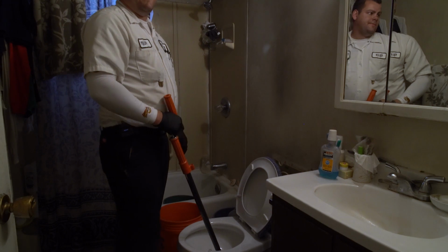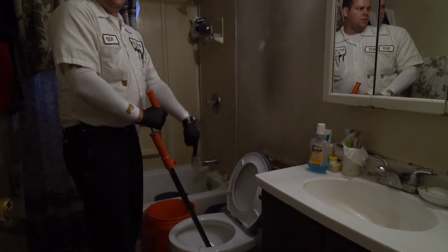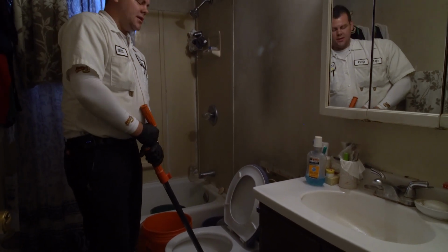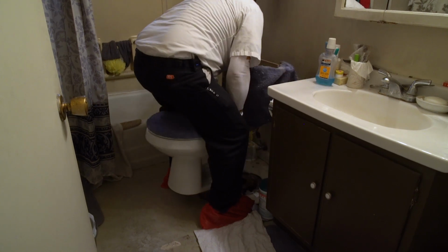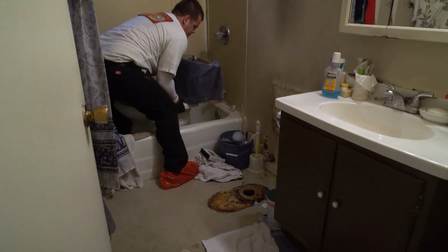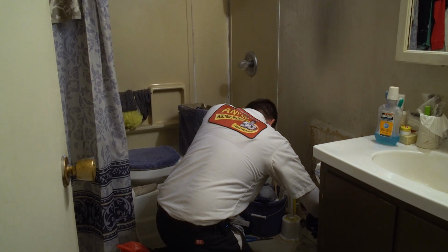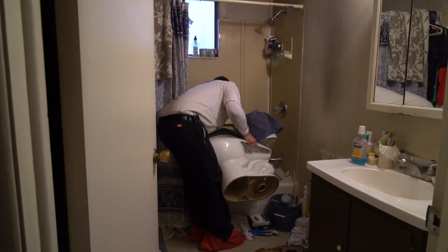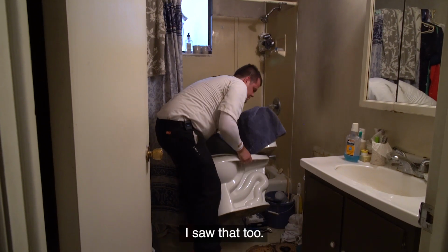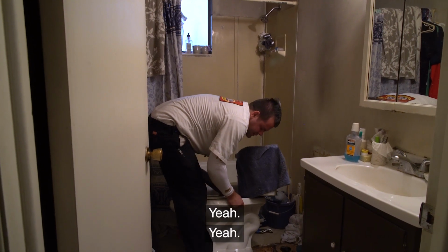All the way down at the bottom. What does that mean? So basically, getting this guy all the way through there is when the water started to go down. So it's happening near the flange is what I can tell you. But we're gonna pull the toilet off and see if we can get a better diagnosis of what might be happening underneath that's causing this thing to clog. So the flange looks fine. There's something in there.